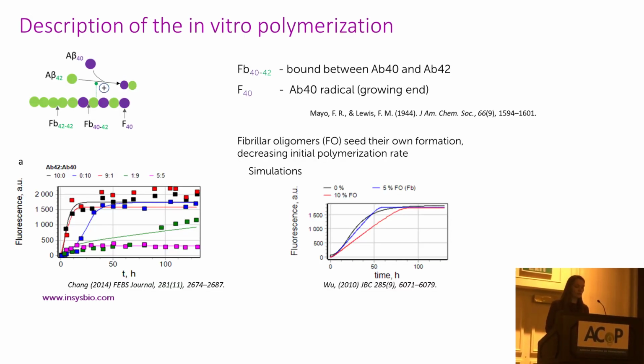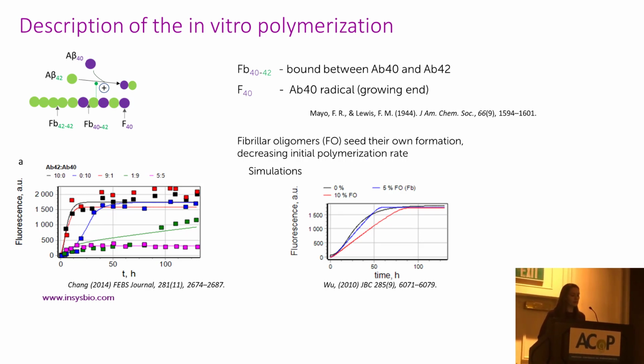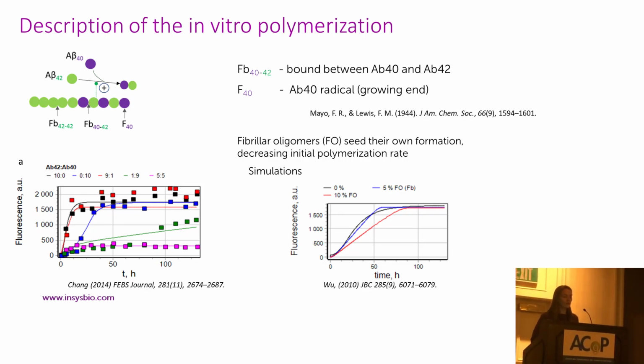At first, to be able to describe polymerization of A-beta in vitro, we upgraded our existing model of polymerization because it couldn't describe heteropolymerization. For this goal, we adopted an approach from chemical kinetics, where copolymerization of different substances is successfully described, and now we consider not the concentration of fibrils, but the concentrations of different types of growing ends, such as, for example, A-beta 40 or A-beta 42. We also incorporated the secondary nucleation effect, which means that an existing fibril provides the surface for the formation of new dimers or other protofibrils.